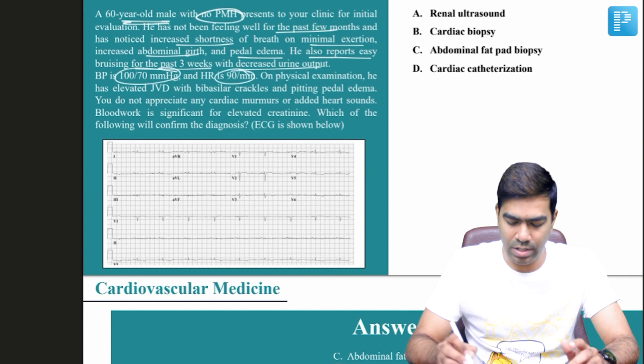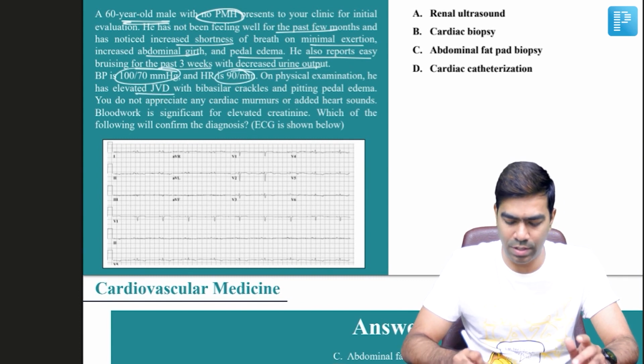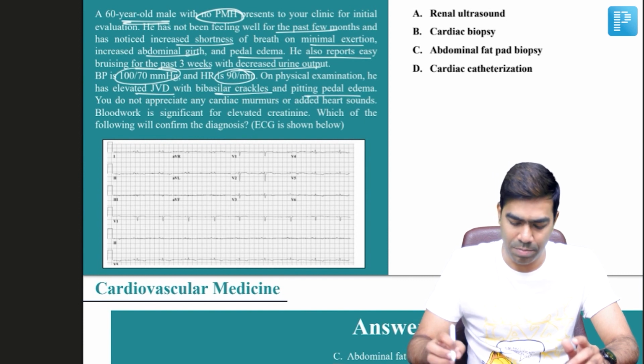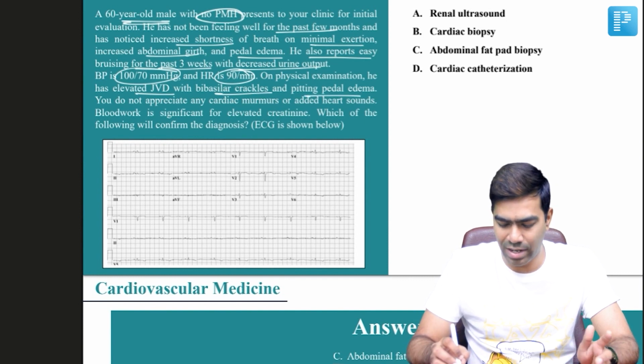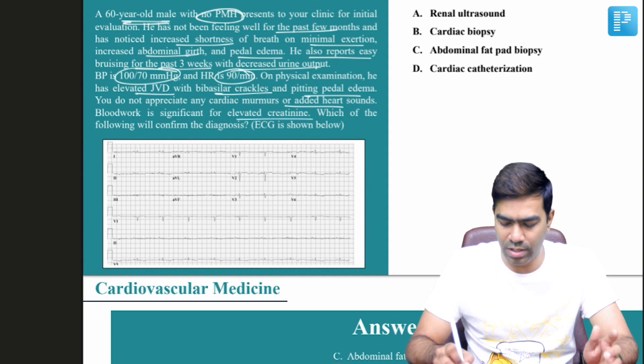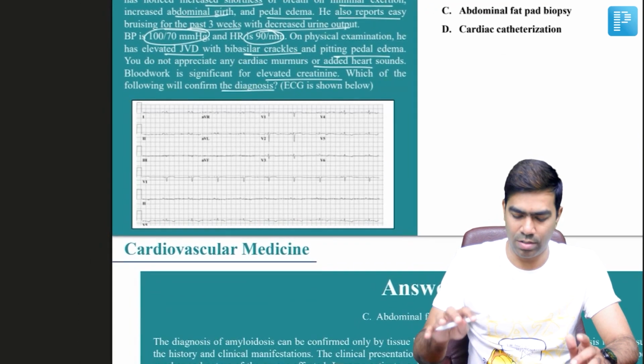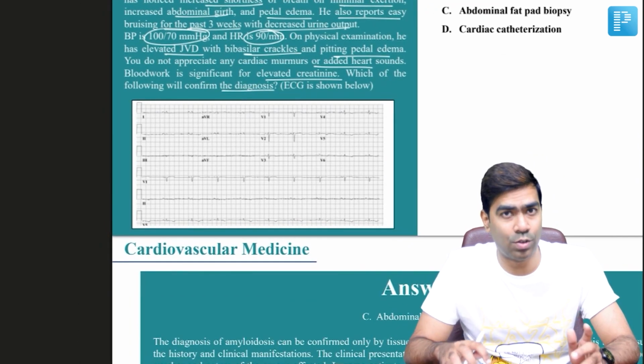BP is 170, heart rate is 90. On physical examination, he has elevated jugular venous pressure with bibasilar crackles and pitting pedal edema. You don't appreciate any cardiac murmurs or added heart sounds. Blood work is significant for elevated creatinine. And they're asking which of the following you will do to confirm the diagnosis.